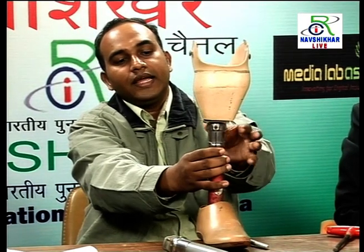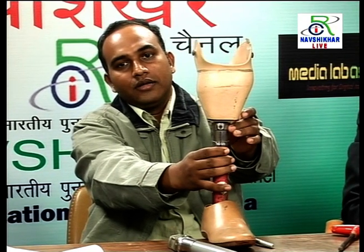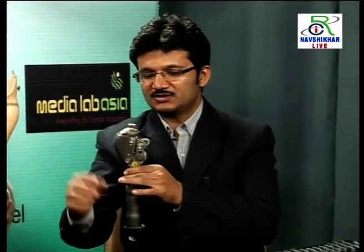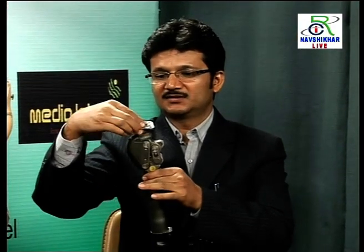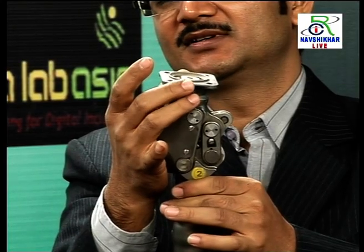The adapter is basically nothing but the attachment between socket and pylon, and alignment possibility is there. For example, this one is a pyramidal adapter. With such a type of adapter, 10 to 15 degrees of alignment possibility is there. You can see clearly, 10 to 15 degrees of alignment possibility in any direction is possible.